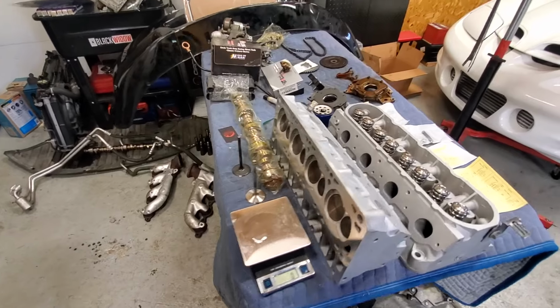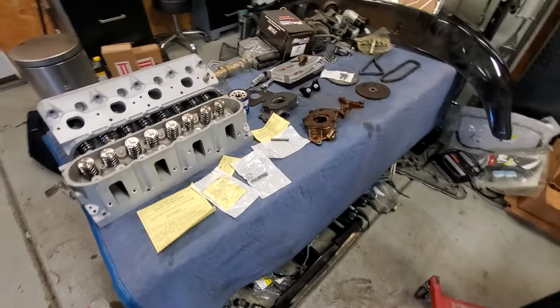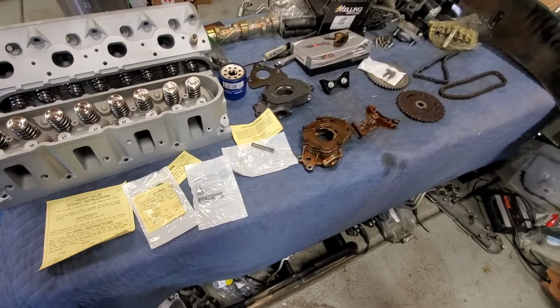Needless to say, this cop car will be chopping away nicely, and that cam is going to produce some awesome power on the dyno as well.